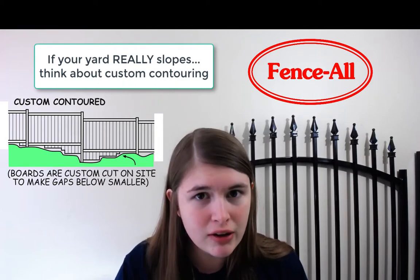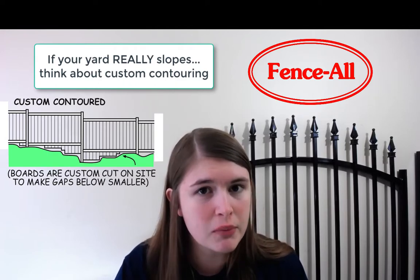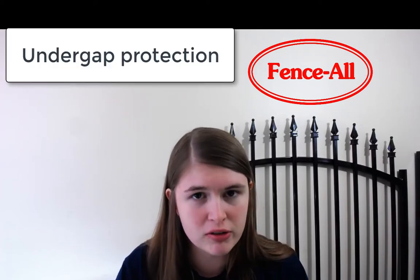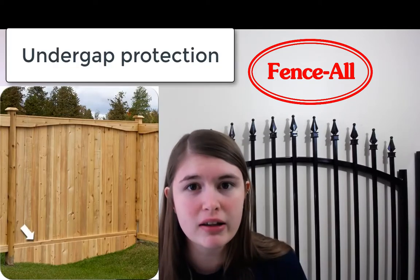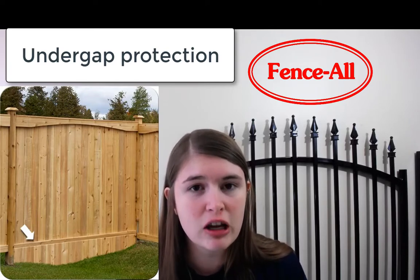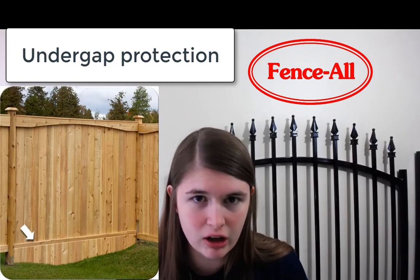If you already have a fence or are set on a style that does not come in custom contouring, you'll want to consider our undergap protection, which is 1-foot boards that you stick directly into the ground and do not attach to the fence, so that when the seasonal changes happen, your fence doesn't heave, but it still keeps the dog safely in the yard.